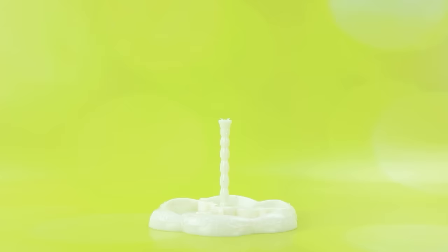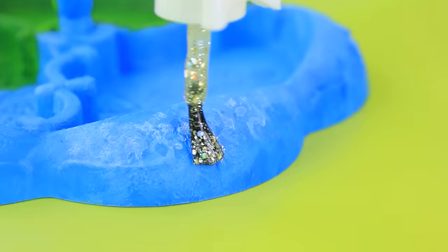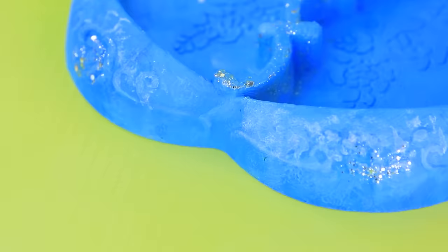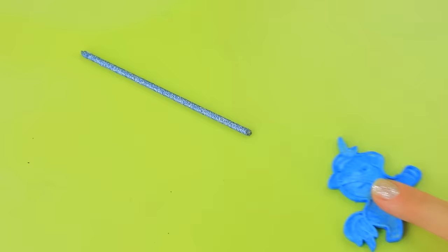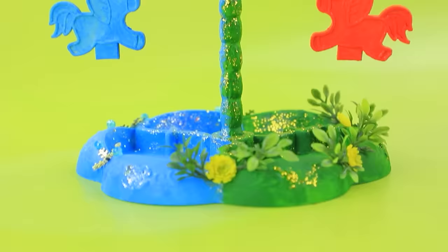Assemble a stand for jewelry. Blue and green. Greenery bloomed on Anna's side. Elsa's snowflakes sparkle. Use the ice cream mold. Let's recolor the unicorn. Next to it is blue. Double carousel for different sisters.